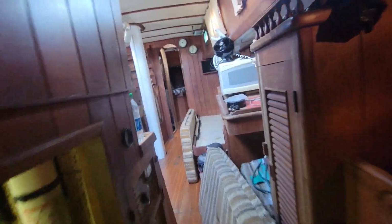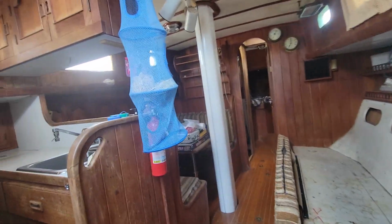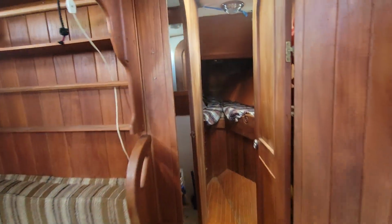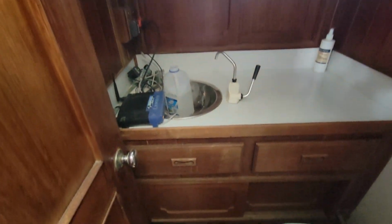Yep, and that's interesting. So, a lot of it, things need work, but there's a good layout. It's gonna need numerous things. Yeah, actually, it takes a little bit of getting used to.